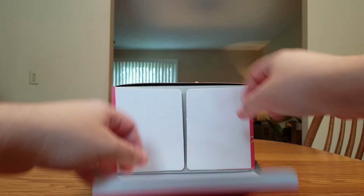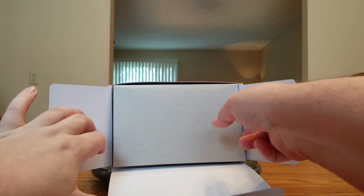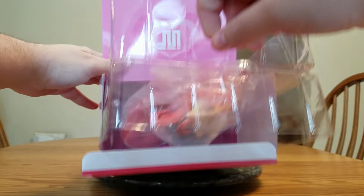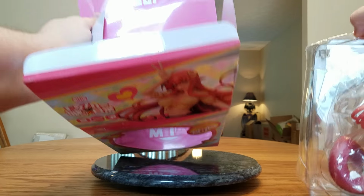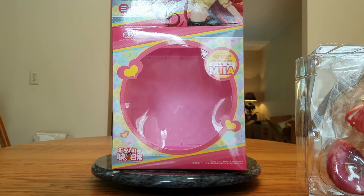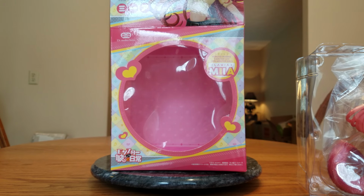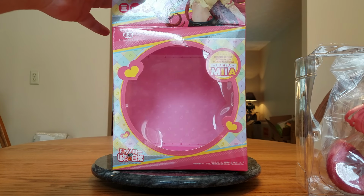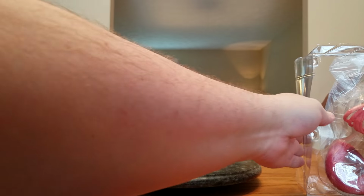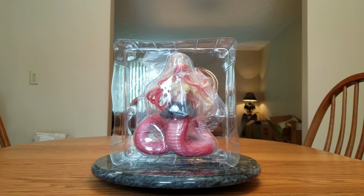There are no seals. Pull her out. So on the bottom it's got the logo with her name. And the inside it's just pink with hearts and stars and barrettes and stuff like that. So we'll put the box off to the side. And we'll bring Miia up.